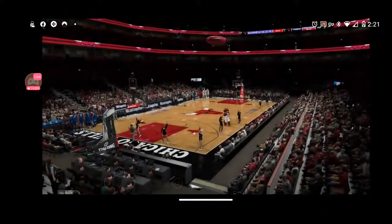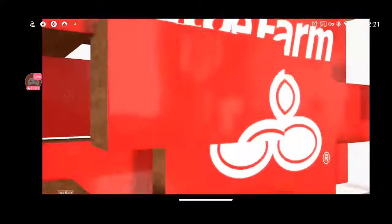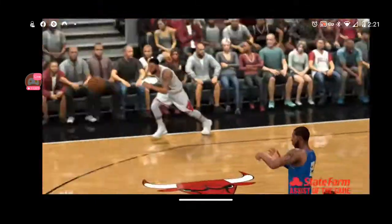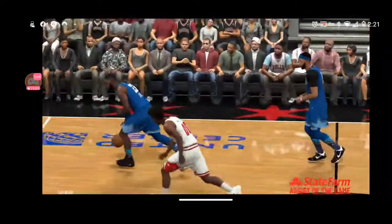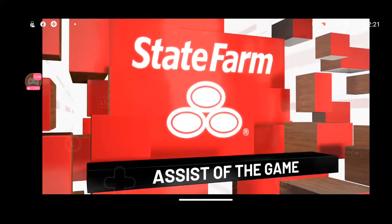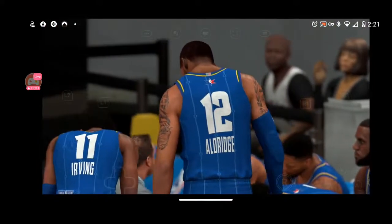While we have the chance now, folks, let's go to our State Farm assist of the game. And the winner today, the big fella here with the sweetest of dimes. What a plus it is to have a post player who's got this ability to find teammates. Boy, that's a nice asset to have. It's a huge boost to any offense, too. It adds a whole other dimension when you've got a big guy that can pass.